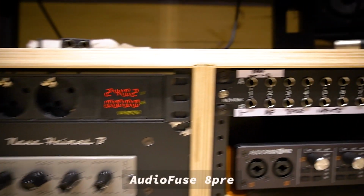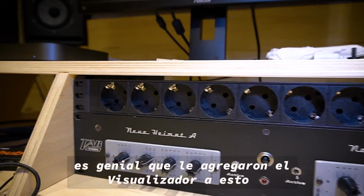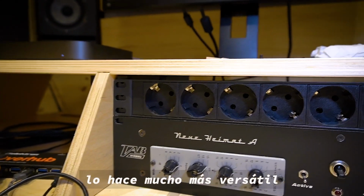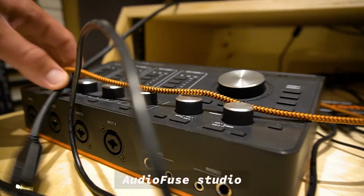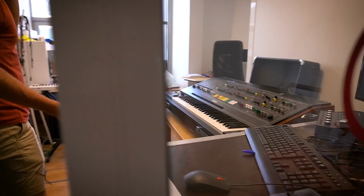I love them. AudioFuse 8Pre. It's great that you actually added the visualizer to it. Yeah, it makes it much better. Yeah, the AudioFuse. AudioFuse Studio. It's kind of a mess here. I'm sorry about that. No worries. Used to be better.